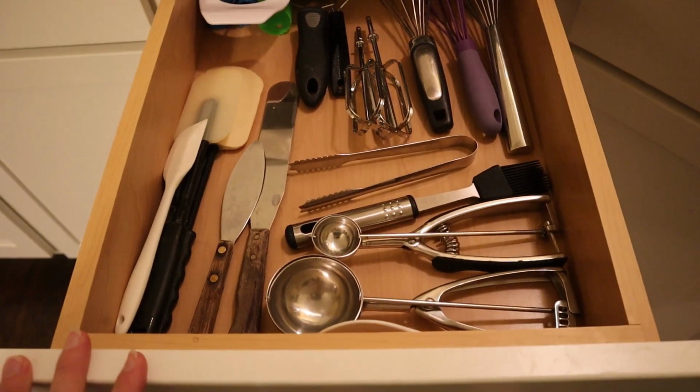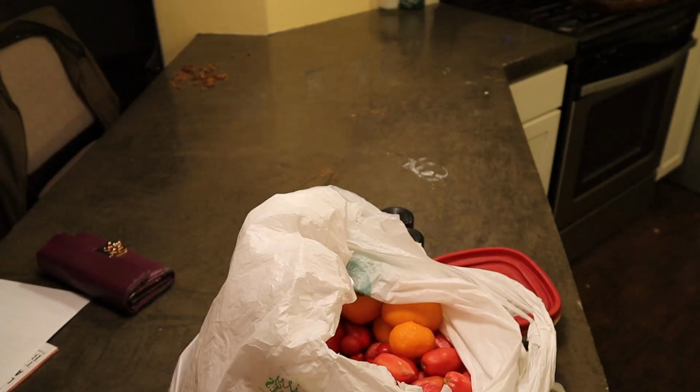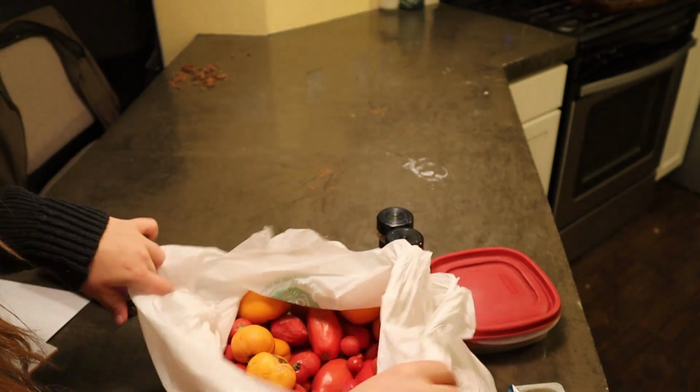And of course, I'm going to organize something and clean something. So I hope that will motivate you guys. And even maybe can some tomatoes. We are at the end of the tomatoes that we picked from our garden, but I have a bag full that's staring at me that is totally ripe that I need to do something with. So I am hoping to can them today. So come along with me as we get this stuff done.